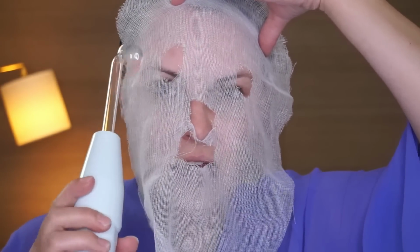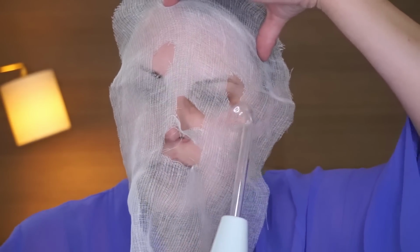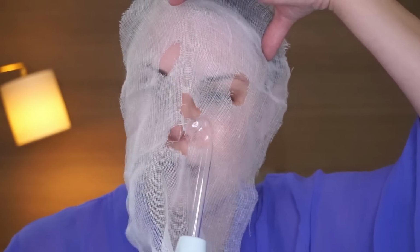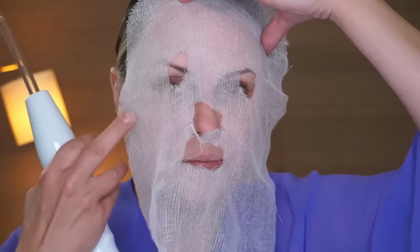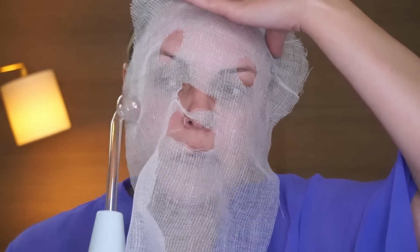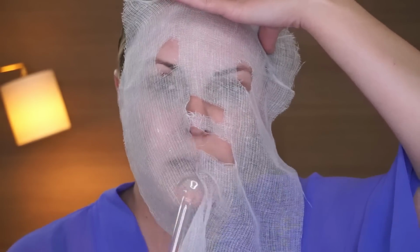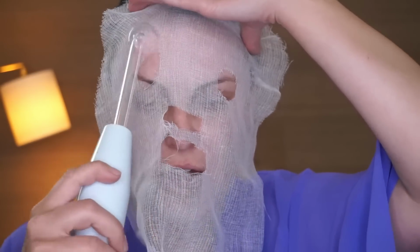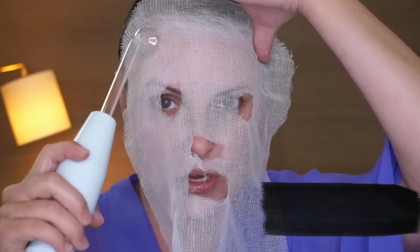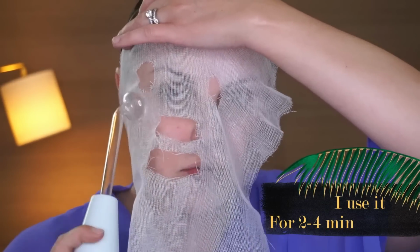The only caveat is that if you have any kind of implants in the skin, you cannot use this. If you have epilepsy, I would recommend you do not use this. It does not hurt. The higher you go though, it kind of prickles a little bit more, so that'll be kind of up to you. Really calms down any redness or inflammation.